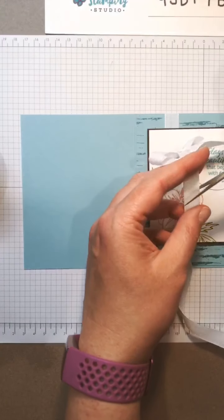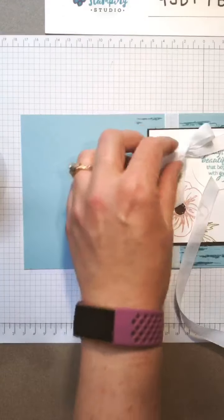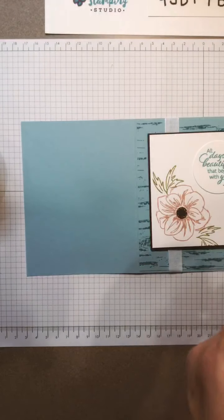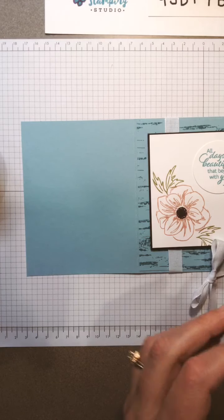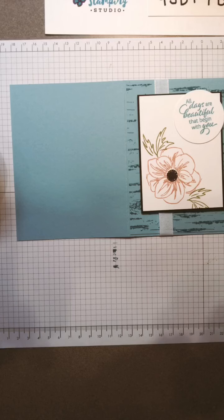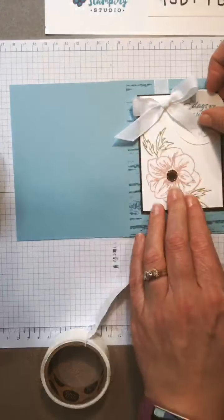So I'm gonna cut my ends at a little bit of an angle. I like to do ribbons different ways. Sometimes I cut them straight, sometimes I angle them, and then I'm going to get a glue dot and glue that down. So I'm going to put that right there.